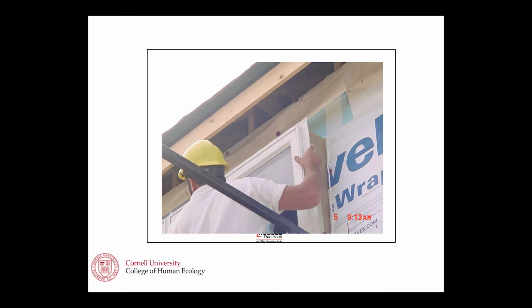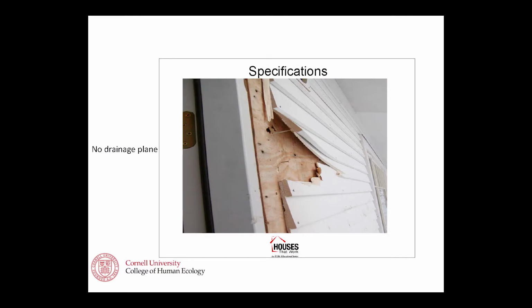Now this builder's doing it right. Tyvek or house wrap is also used as a rain barrier, but see how he's cut out a flap above the window. He'll put the window in place and then pull that flap down so that it's covering the flange. Think about that with all building materials. Give water a route to escape.